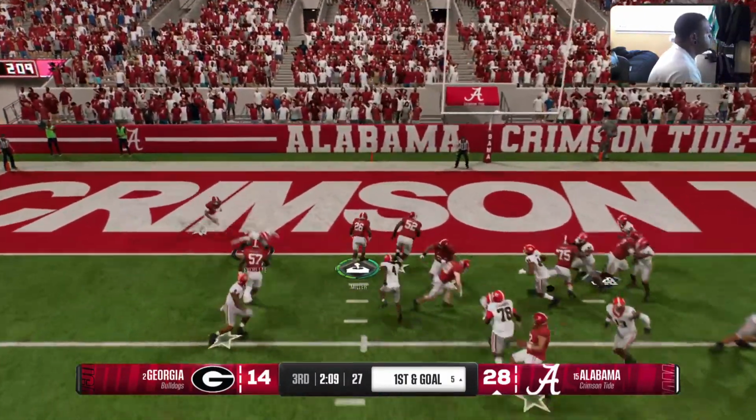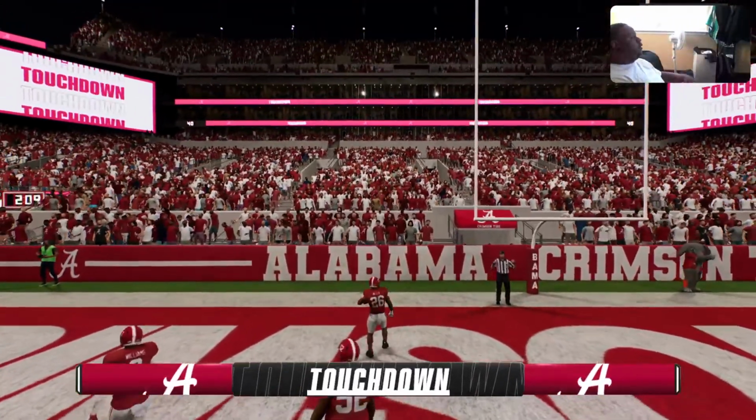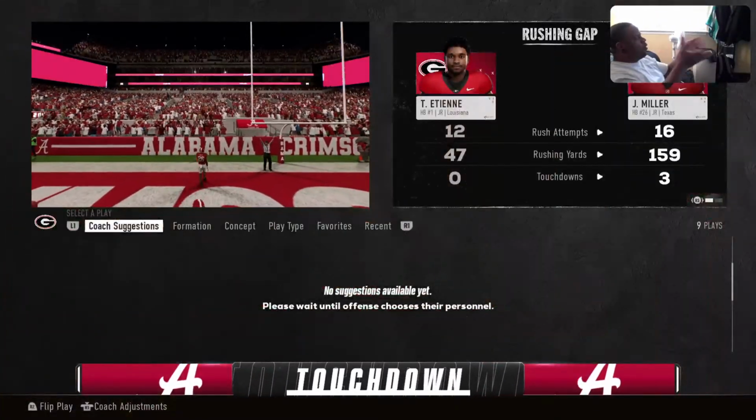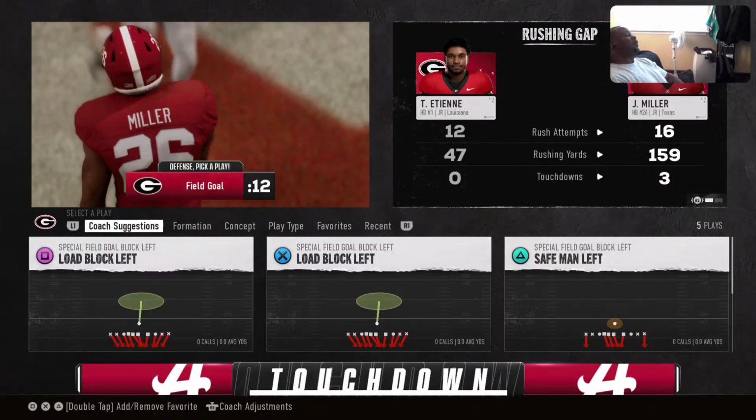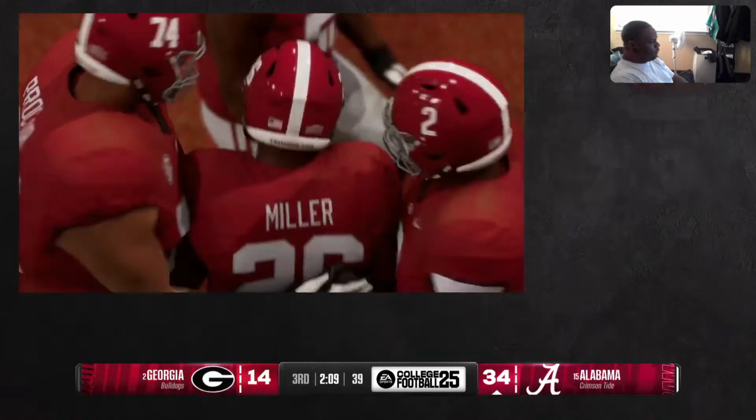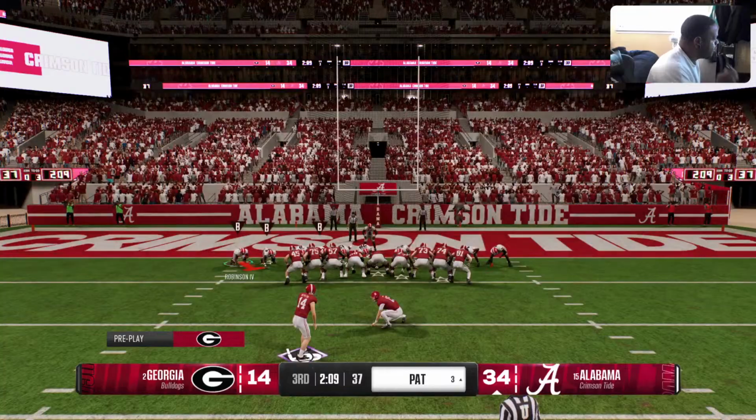They'll try to get it in with the run. And he takes it to the house. Touchdown time! Well, let's count them up. 1, 2, 3. 3 is the magic number for touchdowns. Yeah, it's as easy as ABC.